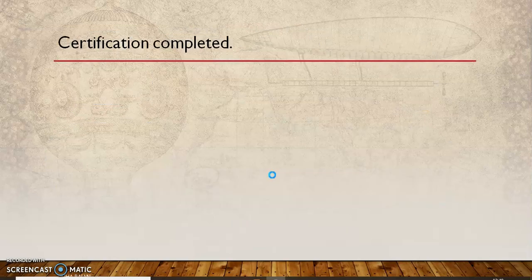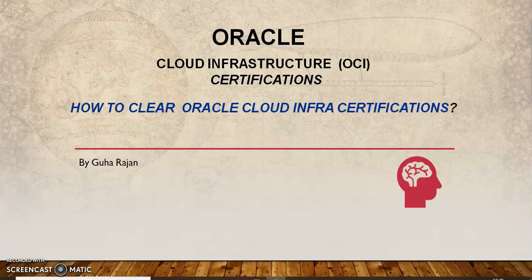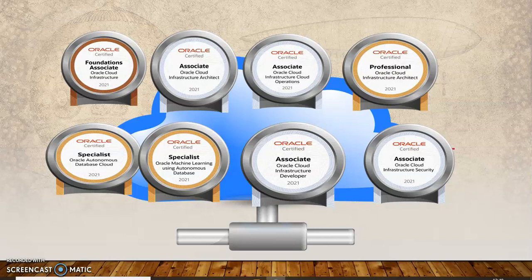So I have cleared close to 8 exams. That is Foundation Associate, the Oracle Cloud Infrastructure Architect Associate, Operations Associate, and then of course the biggest one, the Professional. And apart from that, I also hold the Specialist Autonomous DB certificate and Machine Learning, which is a new addition. It was introduced only in recent times, 2021.